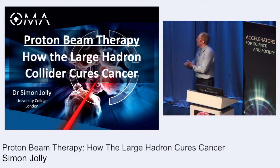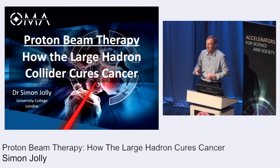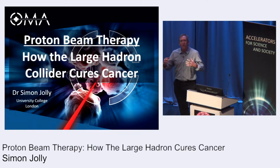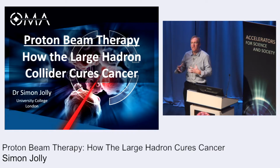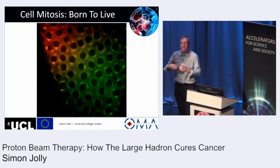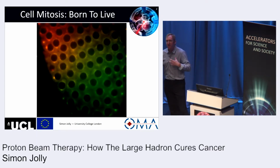Now, like any good physicist, I should probably start off talking to you about things that I don't understand, so in this case, medicine. When we look at how cancer evolves, really there are two cellular processes that we're most interested in. The first is how cells divide. And this is a process called mitosis in the cells in our body.